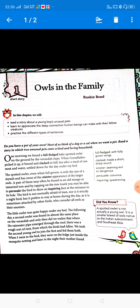Owlet is a baby owl. When grandfather picked it up, it hissed and clacked its bill. So what did it do? It made a sharp sound and it was hissing, means it was quite uncomfortable in the hands of grandfather. So it was showing its disturbance by hissing and clacking.